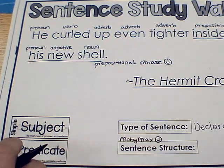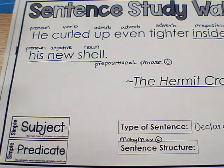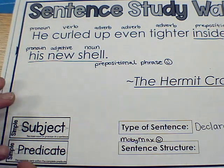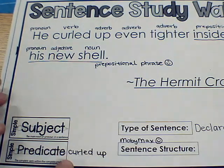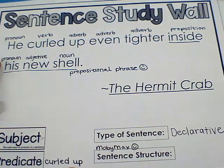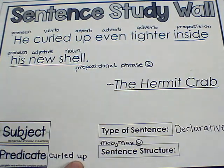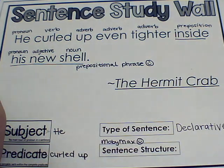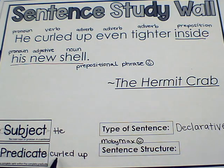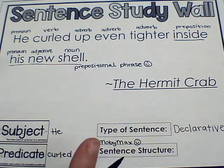All right, so subject and the predicate. The subject's going to be pretty easy. The only noun we have in the sentence is shell, but is the shell the one doing the action? Is the shell curling? No, it's not. The action is always the verb, so that's curled, or curled up. And who is curling up? He, which, based on the title, you might be able to figure out. It's the hermit crab. So the subject is he, and what is he doing? He curled up. I kind of included up because it just sounded weird just to leave it as he curled. He curled up.